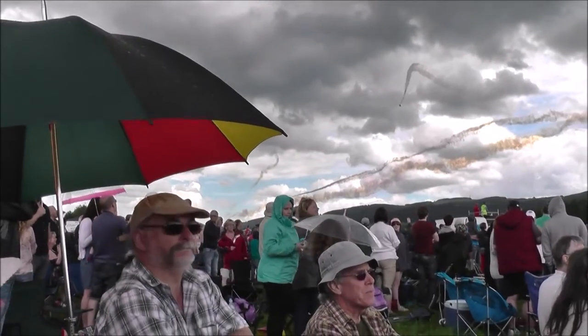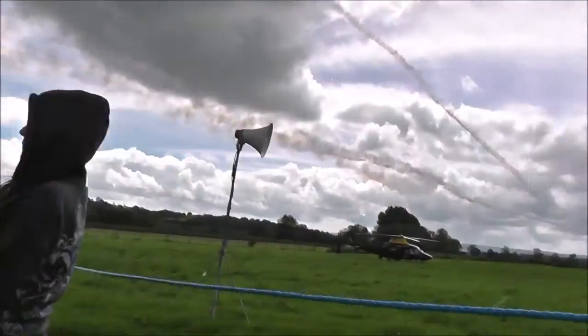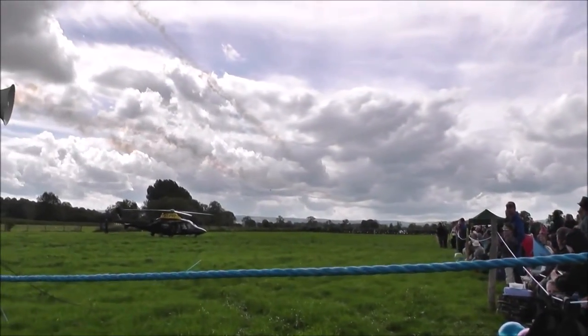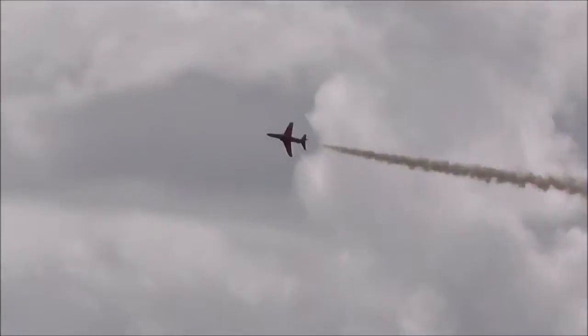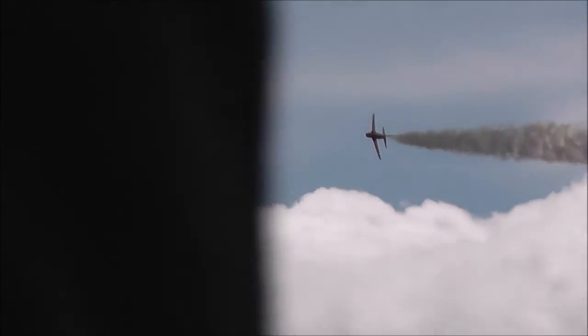That is really dangerous. Now the synchro pair leave their smoke on. They're turning away from us at 6G, or 6 times the force of gravity. Everything in their bodies now weighs 6 times more than normal, so they are working hard to counter those G-forces as they roll up towards us and fly the Cyclone.